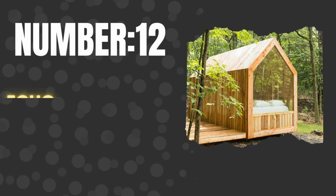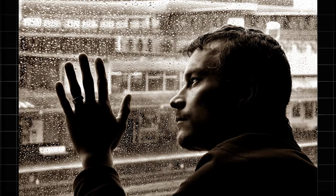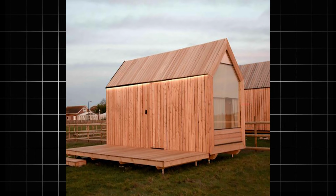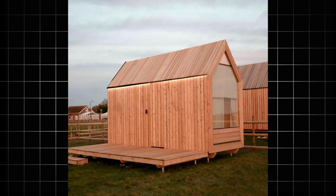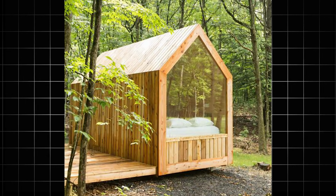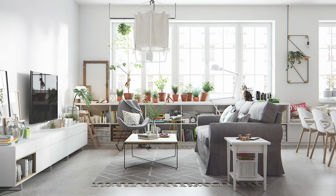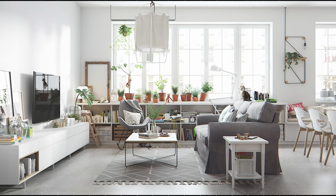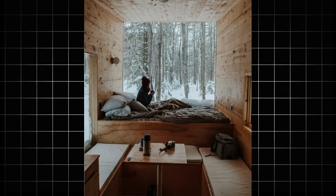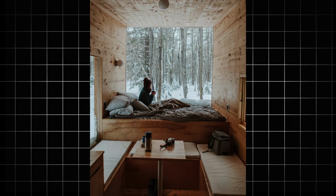Number 12. Echo by Offgrid Dwellings. Now, if you're serious about minimalist living or need a compact solution for a specific purpose, the Echo is where things get interesting. At $42,495, this is the most affordable option on our list, and its Scandinavian-inspired design is absolutely gorgeous. We're talking 170 square feet of pure efficiency, a single room with large windows and a porch built from the same wood as the exterior paneling.